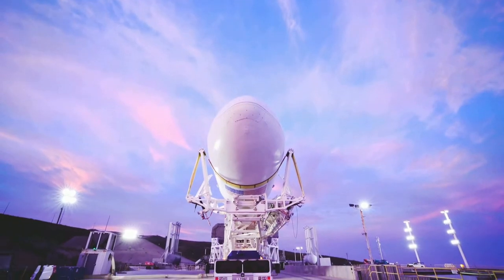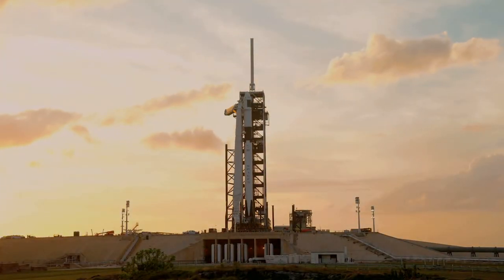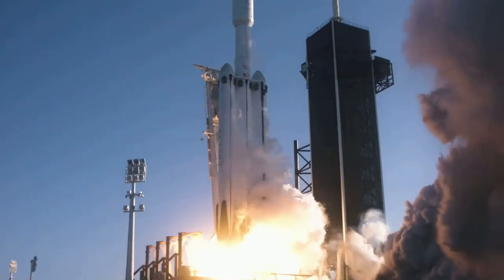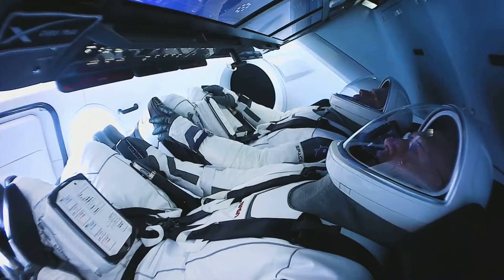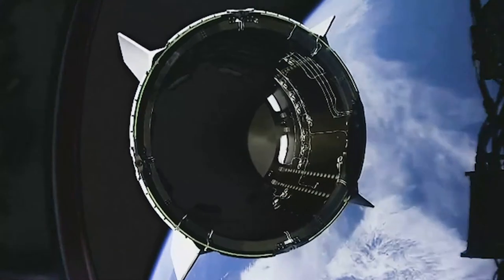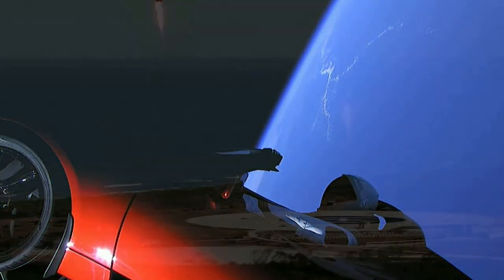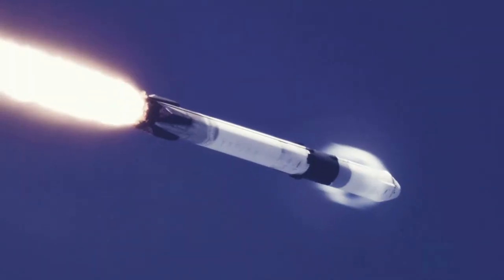LWO on WeatherNet. Liftoff conditions looking pretty good. STS is ready for launch. Ignition. Liftoff. Falcon 9 has cleared the tower. Ten, nine, eight. Side booster ignition. Six, five, four, three, two, one.